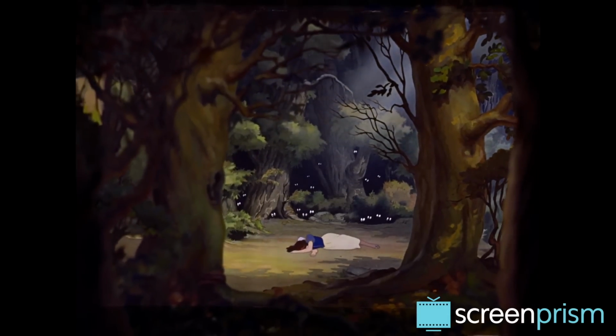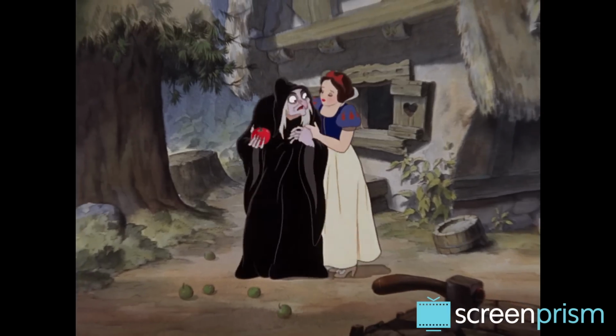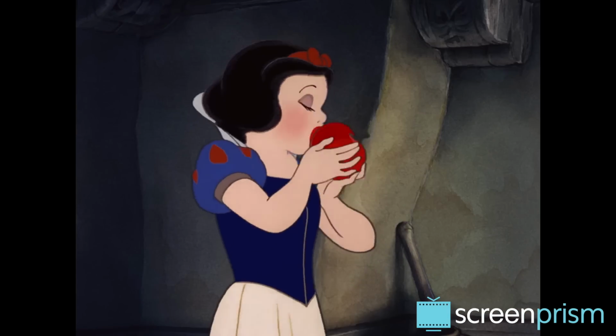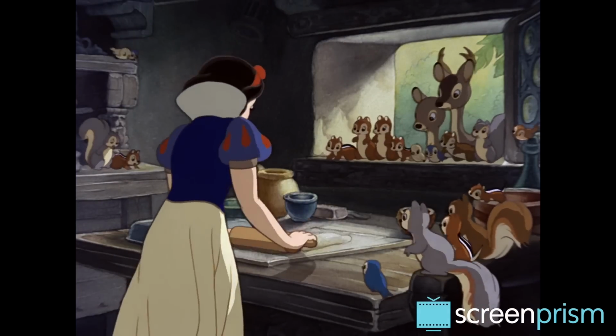We know Snow White's story because we're told about it, but we don't really see much of it. She doesn't interact with the evil queen at all until she eats the poison apple. And none of her relationships with the dwarves or the animals are ever made very specific.